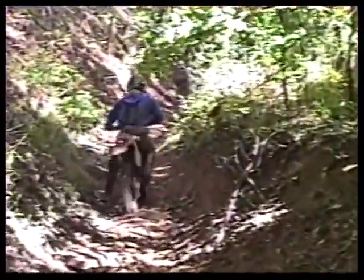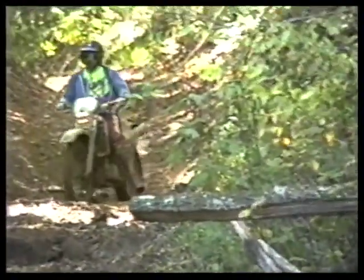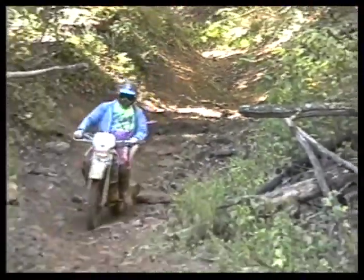Sometimes going downhill isn't quite as easy as you might think. All you have to do is have your front wheel hit the wrong side of about two or three rocks in a row, and you just go right on down.